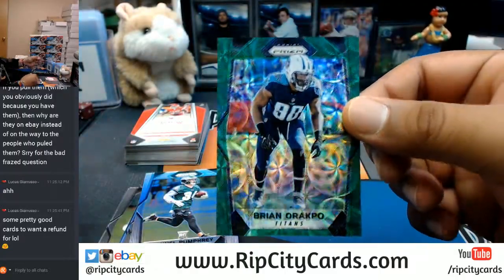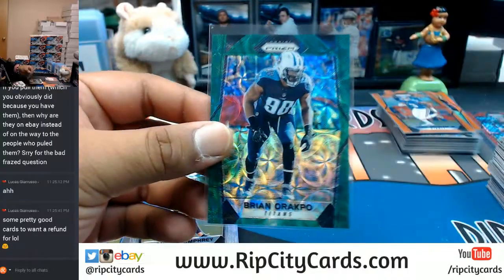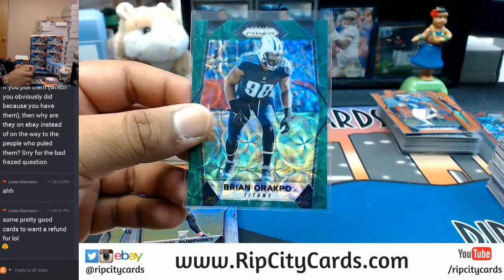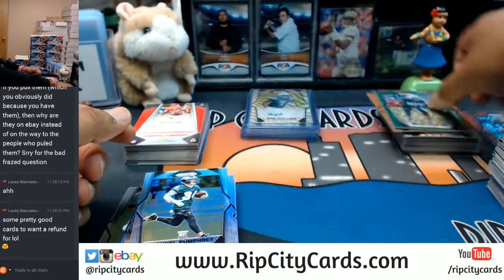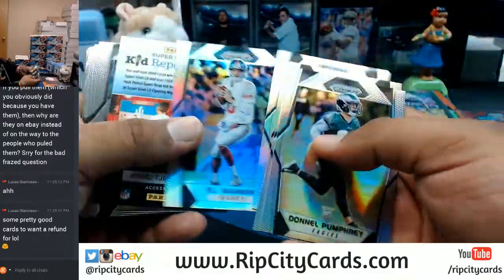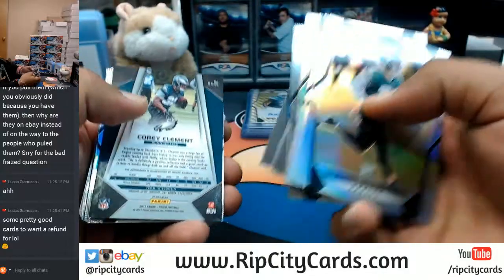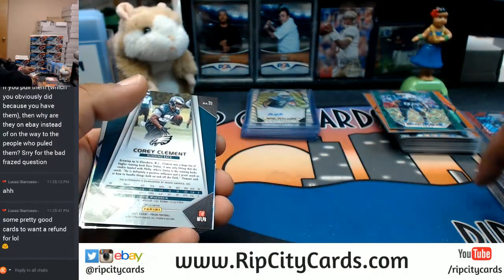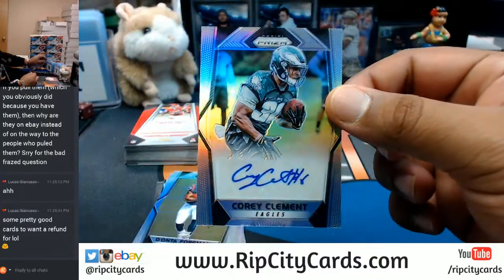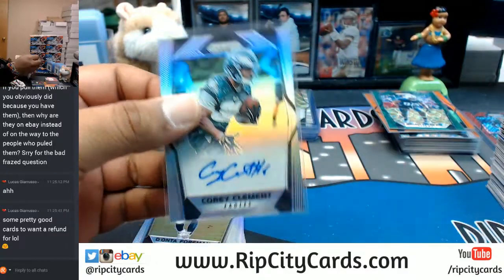I mean, listen, that's either the collection from the Gelf Man, or like I said, people just backed out. The Brian Orakpo of the Titans, green, is number /99. But I want to say 90% of those cards are Gelf's, that he just ripped a bunch of boxes, bunch of cases, I should say, and was like, all right, put these on eBay. Corey Clement of the Eagles with an autograph. That guy breaks stuff for shits and giggles.